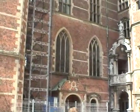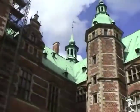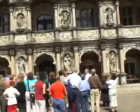This is the courtyard in Friedrichsburg Castle. Beautiful.